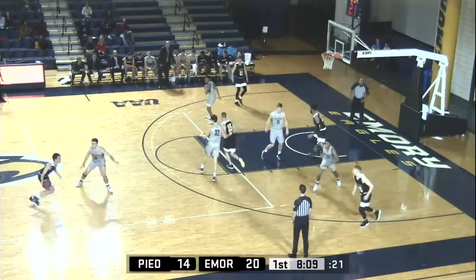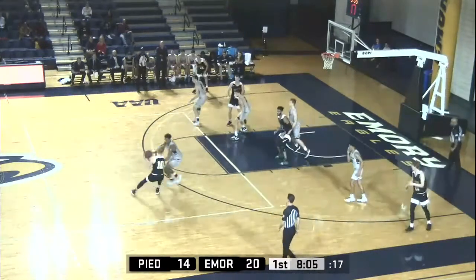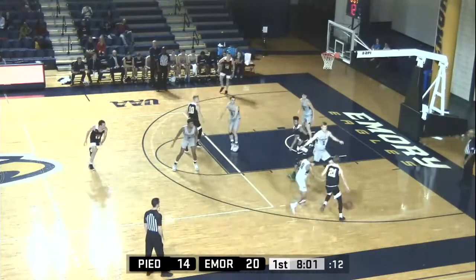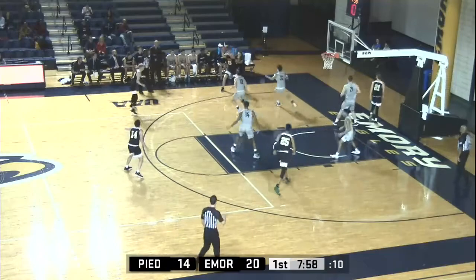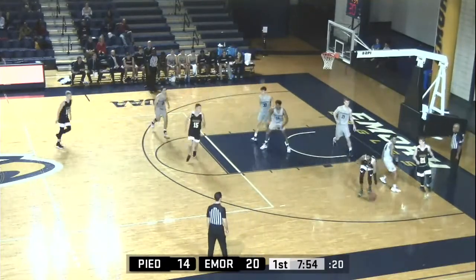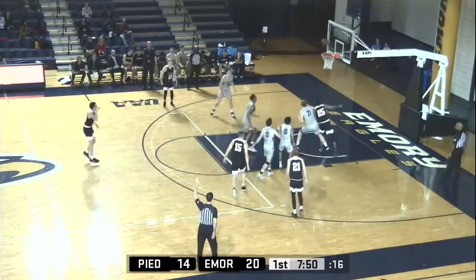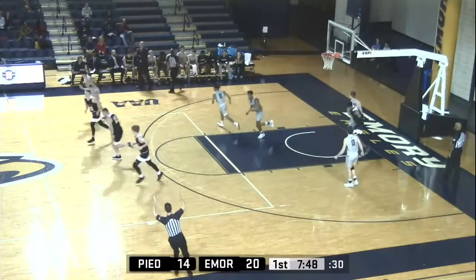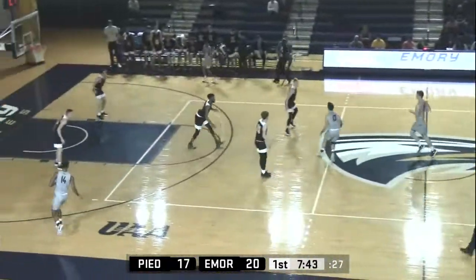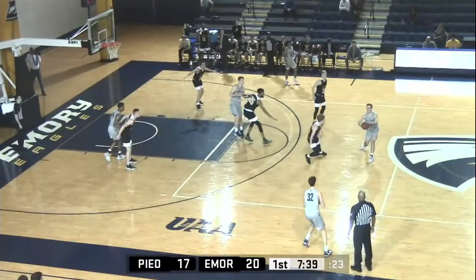Stimson with it now. Checked by Stuck. Over to Will Richter. Almost stolen away from Quick. Quick takes it to the baseline, has to give it up. Long ranger by Will Richter, no good. Rebound by Aaron Palmer. Long range in. In it goes for number 14, Andrew Stimson, a three-pointer, and cuts the Emory lead to just three at 20-17.